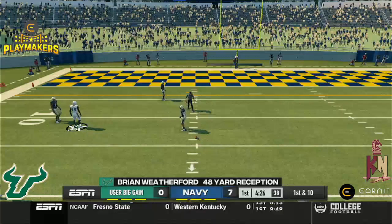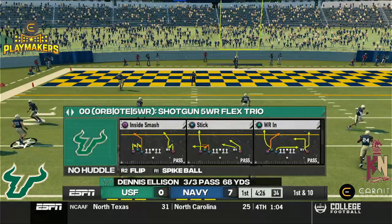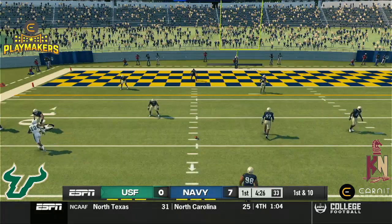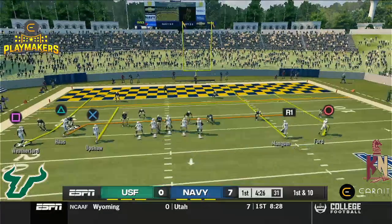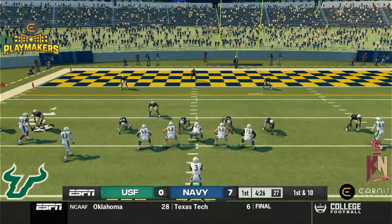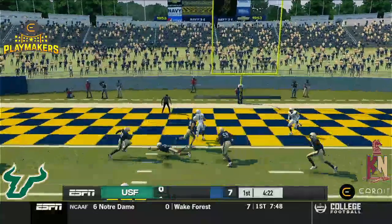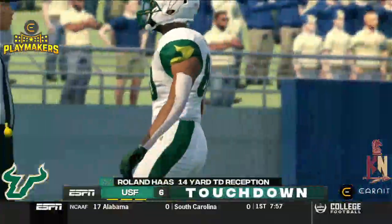The Bulls have a lot at stake here, including some possible record-breaking performances. Records and stats are great, but I think to a man, these players say, let's win the game first, and then any accolades we get along with it, that'd be great. And a quick throw. And they're in. Touchdown.